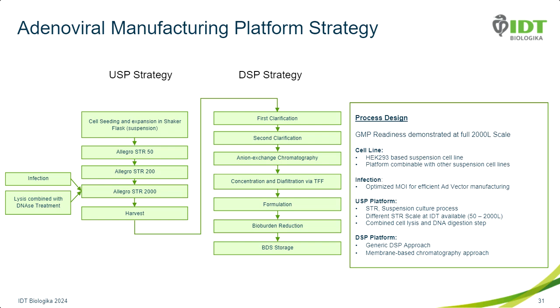The next purification step is the anion exchange chromatography that is performed using a membrane-based chromatography approach in multiple cycles to be able to process this large volume. After the AX chromatography, the material is concentrated and diafiltrated via tangential flow filtration on our large ÄKTA ReadyToProcess XL system. Both hollow fiber and cassettes were tested and are both part of the strategy depending on which materials are more readily available.